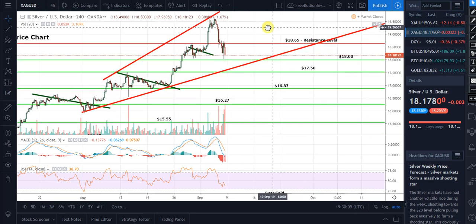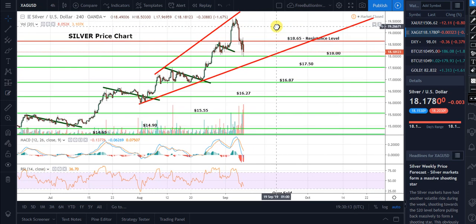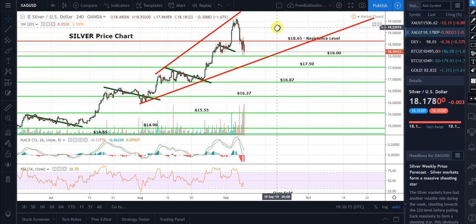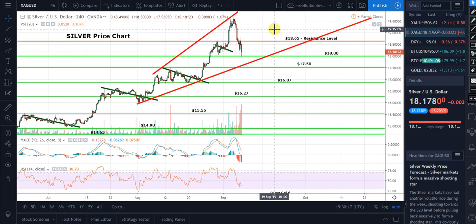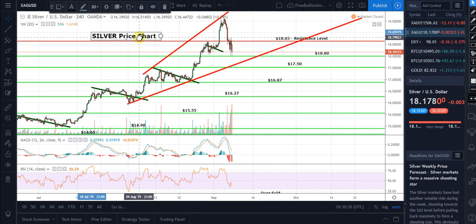It really depends a lot on what comes out of the future trade talks, and what, if anything, comes out of any Fed governors, or if Powell says anything more about the future of rate cuts. So that's it for this week's review and outlook for silver and gold.